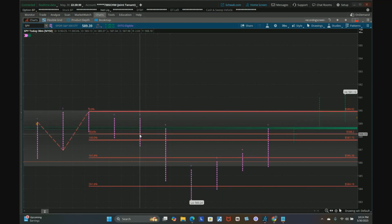And so now notice it has gone here, extension. It just keeps going. It hit the 100 and then 161. It hit the 261.8. This is SPY, by the way, and started reversing. So you could scale down or get out in full. So this is one way to trade a choppy market, just with fib extensions.